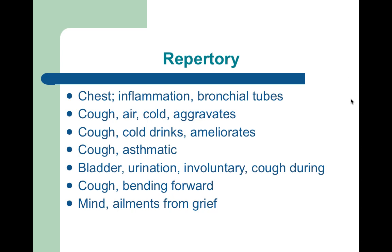Bladder, urination, cough, during. Maybe there's something on 181. Nope, I don't see anything on 181. Okay, so if you look at page 659 in Kent, you'll see bladder, urination, cough, during, and the ones in bold are apis, causticum, natrum muriaticum, phosphorus, pulsatilla, and squilla.